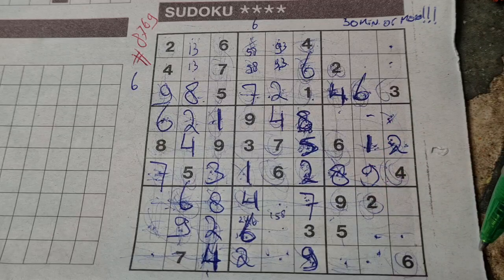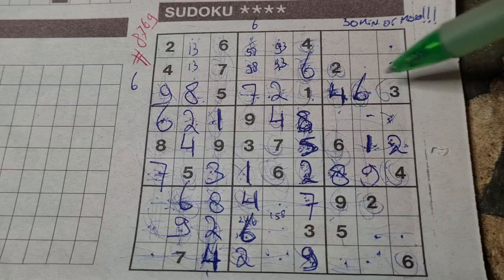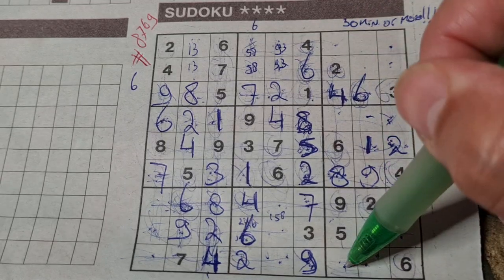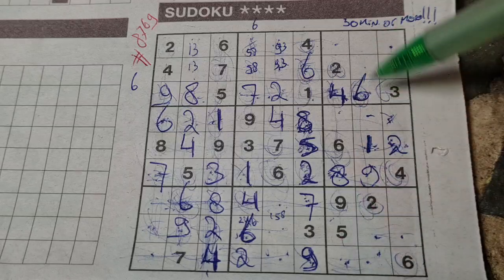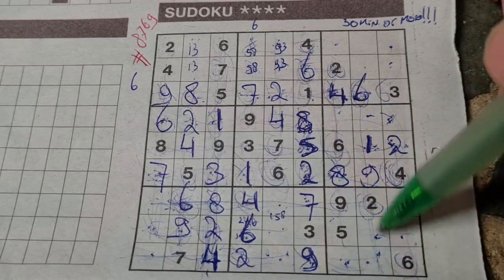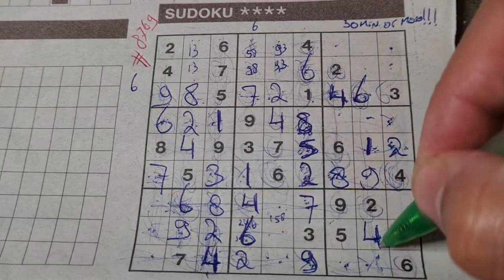We need a 4. 4 in this column, 4 in the last column, so in column 3, the only 2 places left, the 4 should be here. Or there, we have a 4 in this row, no 4 there, 4 should be here.